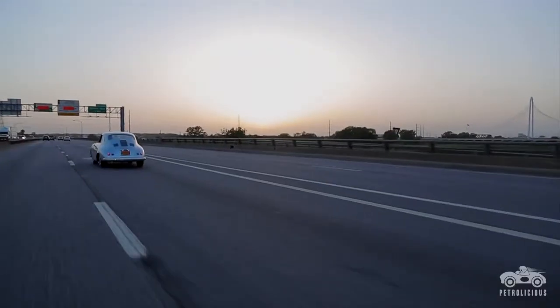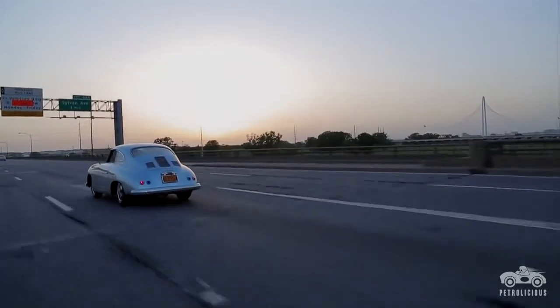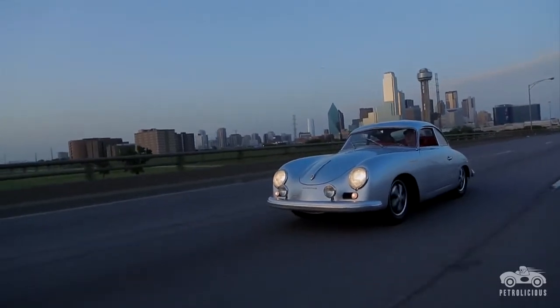I love the car and I love driving it. To me, it's a little beauty queen and it's a piece of art. I've sold some cars that I never thought I would sell, but as long as I enjoy playing with it the little bit that I do, I want to keep owning it.